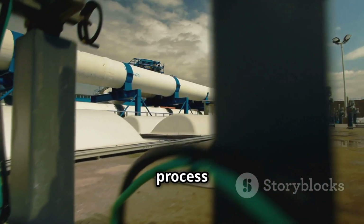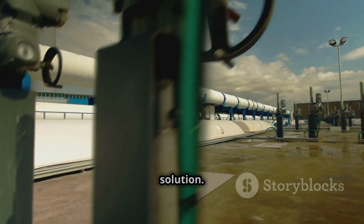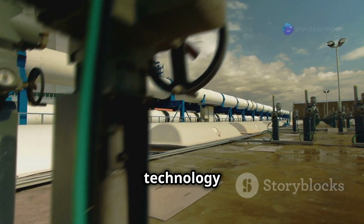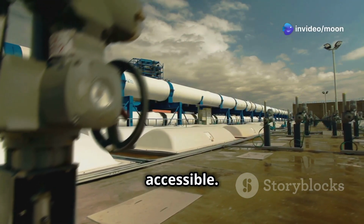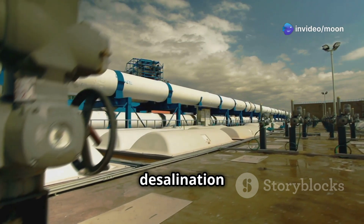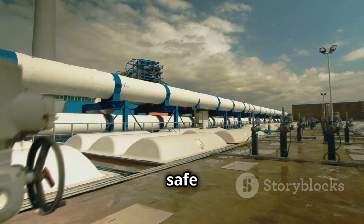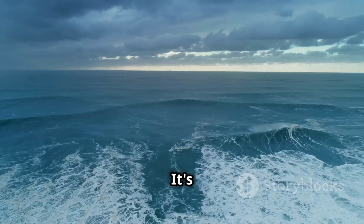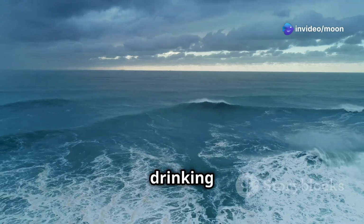Desalination, the process of removing salt from seawater to produce fresh water, offers a potential solution. This technology has advanced significantly over the years, making it more efficient and accessible. Modern desalination plants use sophisticated methods to ensure that the water produced is safe and clean for consumption. It's like turning the vast, salty oceans into giant reservoirs of drinking water.